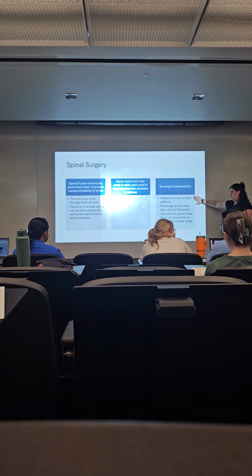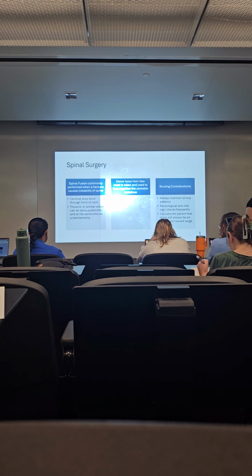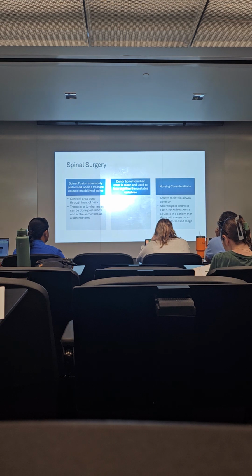Maintain airway. After this, you want to do neurological and vital signs frequently, right? Because they're playing around with your spinal cord. And then education. There will always be an area of decreased motion, because you don't have that disc anymore that's going to allow as much movement within the spine. Right? I can't bend my arm in half.